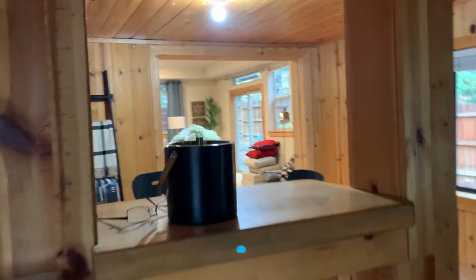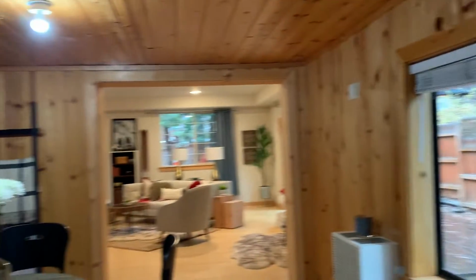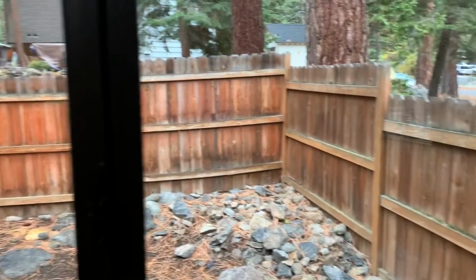It's a little tight in here. Good thing we're all skinny in Tahoe. Beautiful butcher block, I do like that. So here's your cooking area. And then I'm going to give you a scan through this area, which is your dining. And you can see everything's fenced.